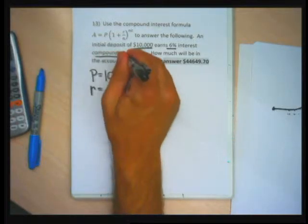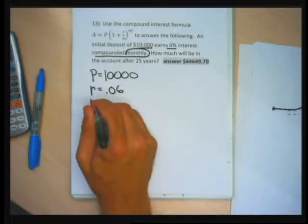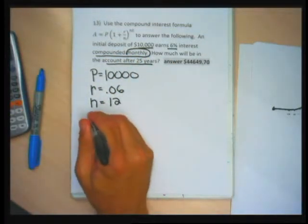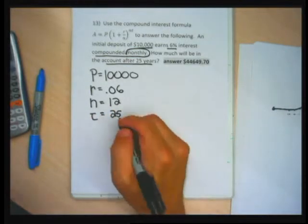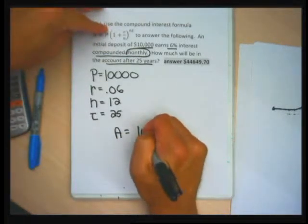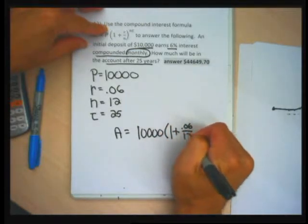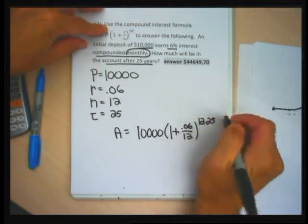The word after compounded is the N. And there's 12 months in a year. So I'm going to plug in 12 for N. And then the last number I see is 25. It stands for years, so it's the time. I'm going to plug these numbers into the formula. I'm going to go A equals 10,000 for P times 1 plus 0.06 over 12 to the N times T power. So that should do me.